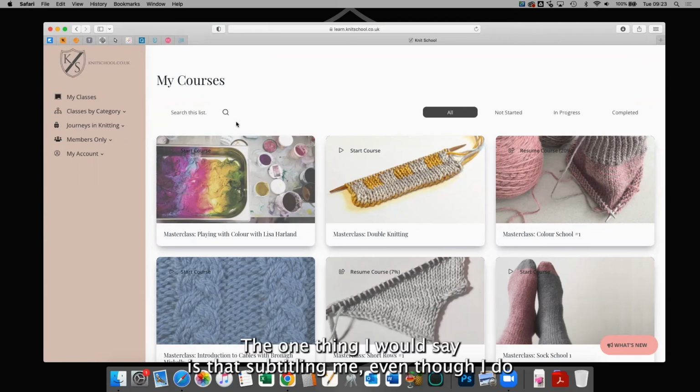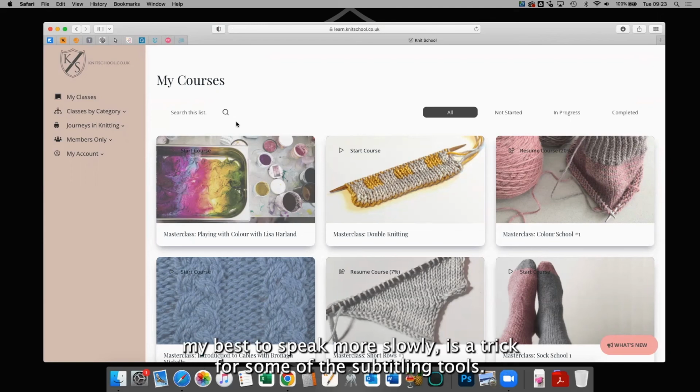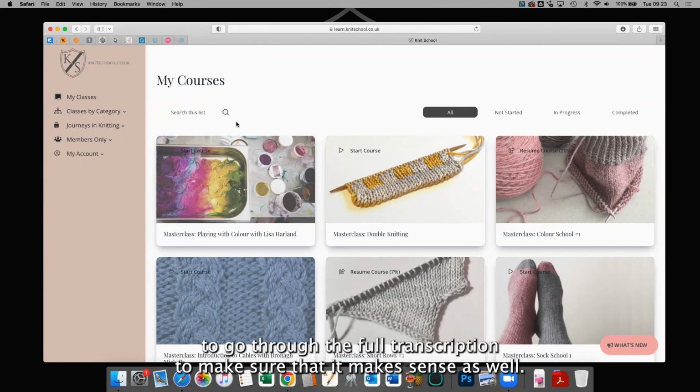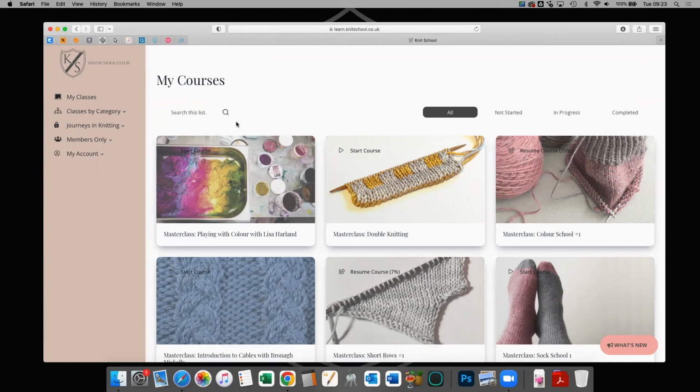The one thing I would say is that subtitling me, even though I do my best to speak more slowly, is a trick for some of the subtitling tools. So it takes us a little bit of time to go through the full transcription to make sure that it makes sense as well. But as I say to members, if you see something that's glaringly wrong, do let me know. Knit School runs by mutual agreement. So I love to hear what people want, because there's no point of me just telling people what they want.